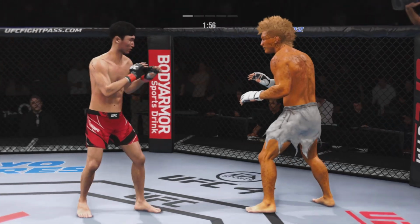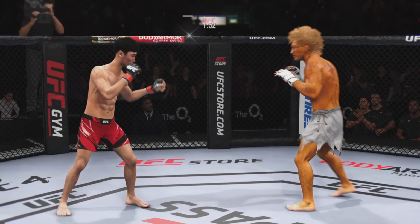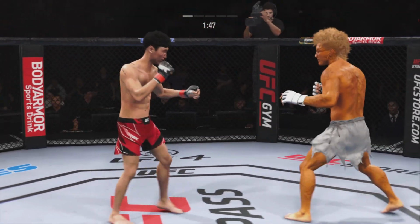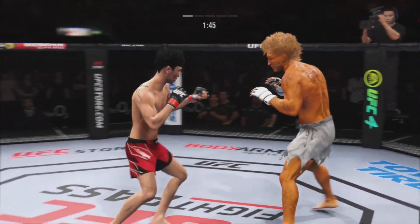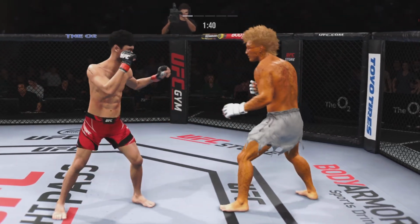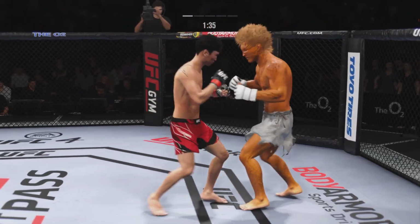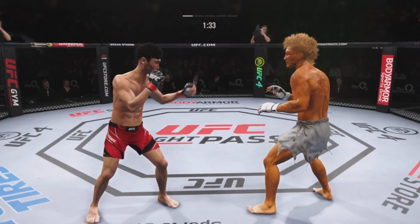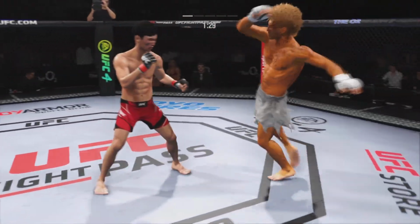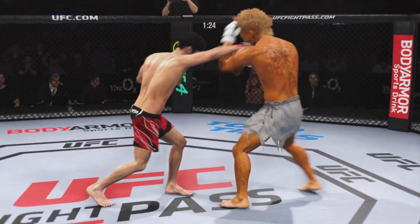Big left. Check your face. Beautiful hook. Oh, nice knee to the body for him there. Very nice. That's a big strike right there. Oh, significant strike attempt there, but a huge block. How about that shin?